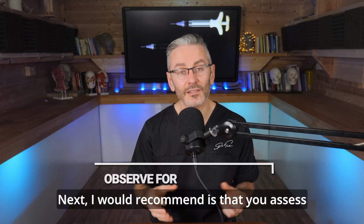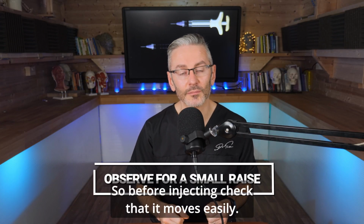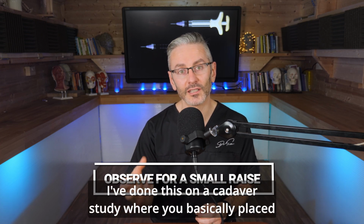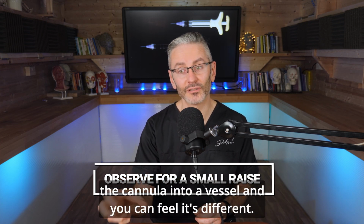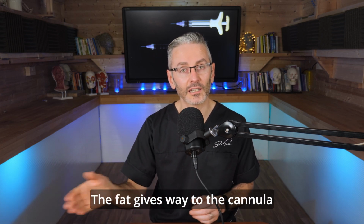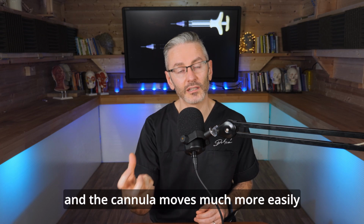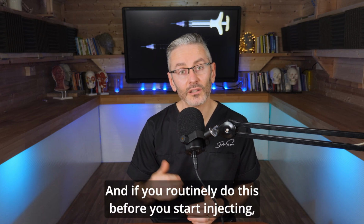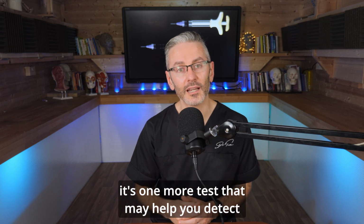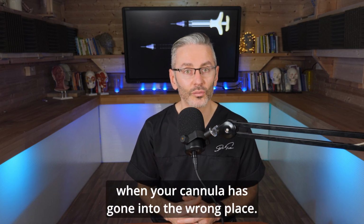Next, I would recommend that you assess the mobility of your cannula. So before injecting, check that it moves easily. I've done this on a cadaver study where you basically place the cannula into a vessel and you can feel it's different. The fat gives way to the cannula and the cannula moves much more easily than if it's placed in a vessel. And if you routinely do this before you start injecting, it's one more test that may help you detect when your cannula has gone into the wrong place.